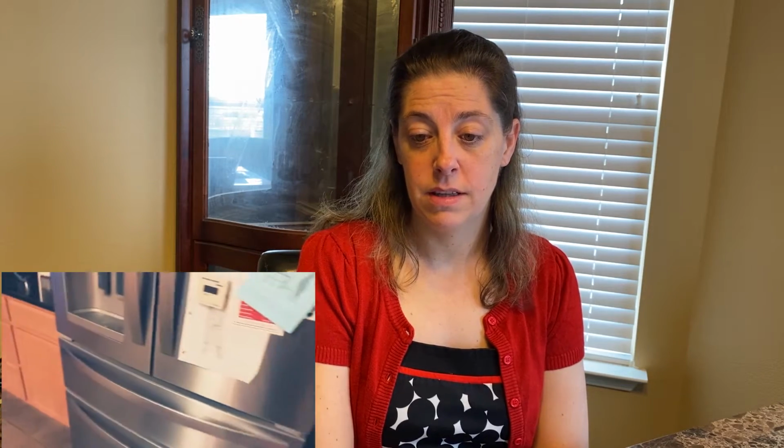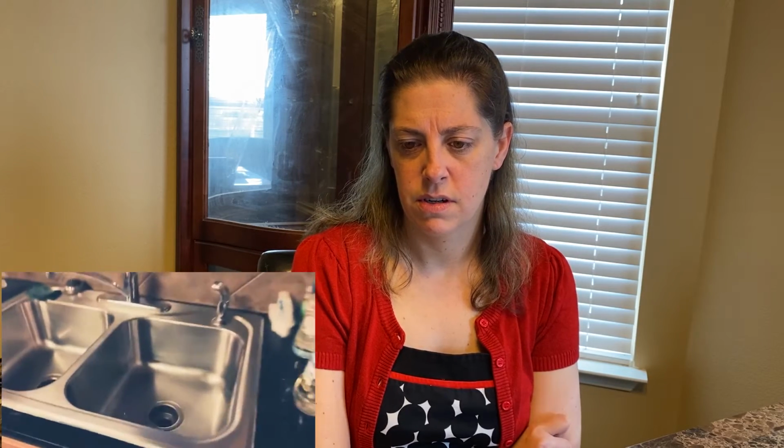Oh, the kitchen. Well, actually, oh no, I showed the pantry. Well, the pantry isn't that bad. We're still trying to keep a stockpile in there, so that's growing slightly. Oh, look at the counters. The sink is clean. That's good, but oh, I think it looks a lot different now. Let me go ahead and take you through what it looks like now.